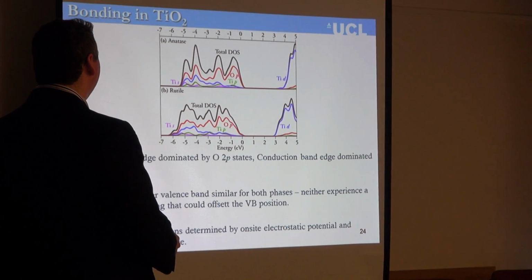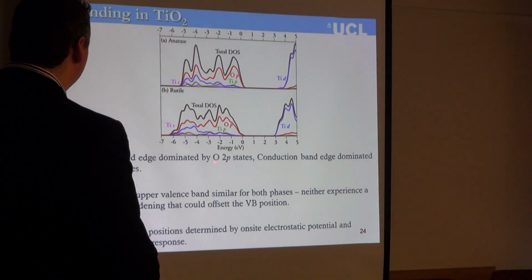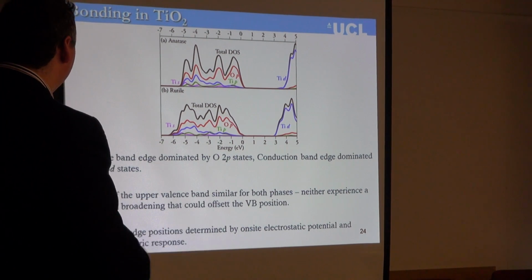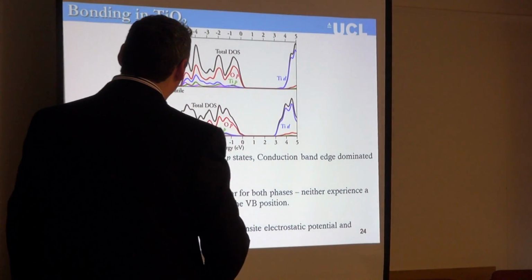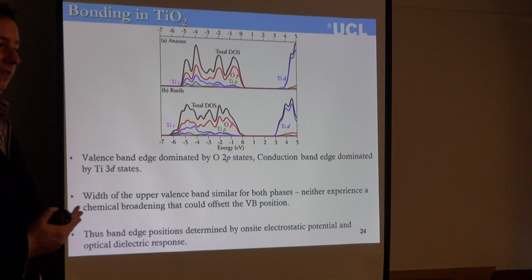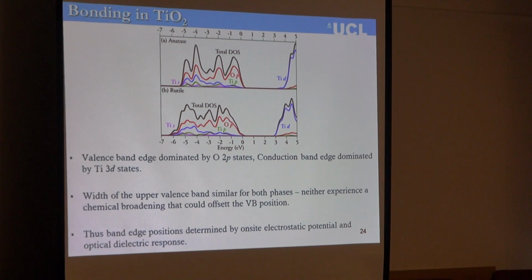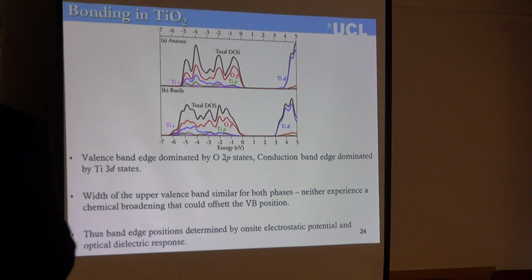So a simple analysis of the bonding in TiO2 shows that, as you'd expect, oxygen 2p states dominate the valence band, and the conduction band edge is dominated by Ti 3d states. And if you examine the upper valence band, you see that the widths are about the same. So neither would experience a chemical broadening, which would affect a band offset, meaning that the band edge position should probably be determined just by the on-site electrostatic potential and the optical dielectric response.